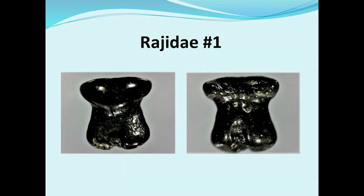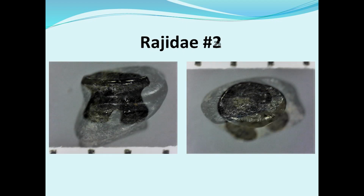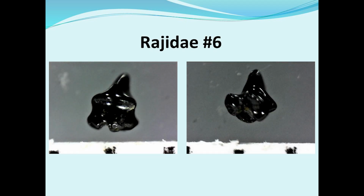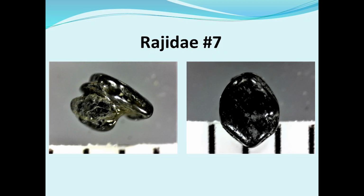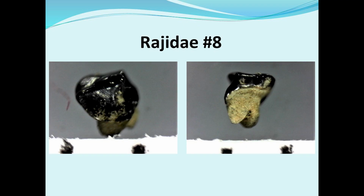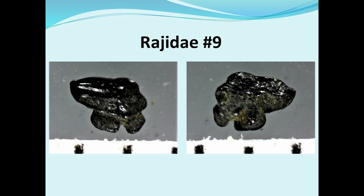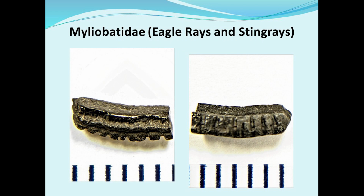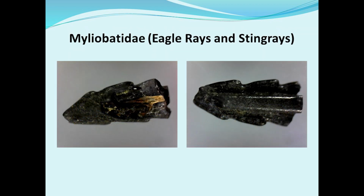Something in the family Rajidae, number 1, number 2, number 3, number 4, number 5, number 6, rays. Number 7, number 8, number 9. Okay, the rays are very complicated and they're unique. Each one is probably a new genus, which would therefore be a new species. Myliobatid teeth, eagle rays, you find stuff like this right now on the beach. We have eagle rays off the beach right now. Stingray stingers, got those.